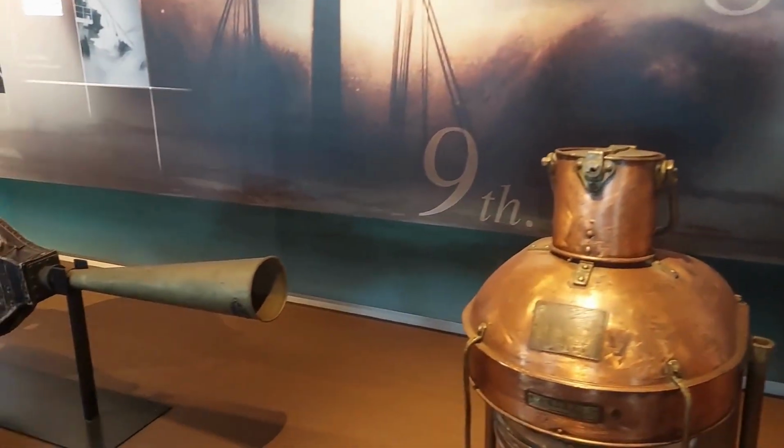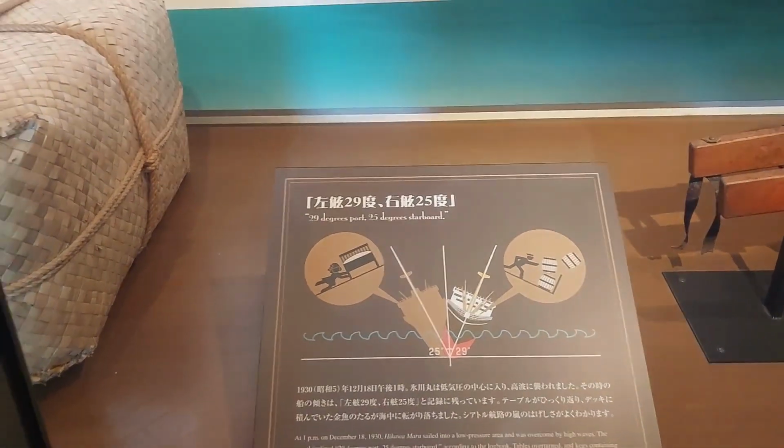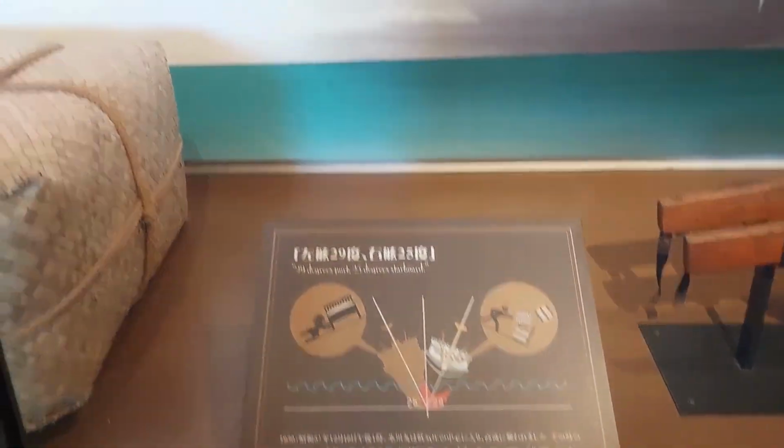Now to the kind of not so nice part. On December 18th, 1930, the ship hit a particularly nasty patch which saw it list 29 degrees to port, 25 degrees starboard, which is really extreme, and that's when stuff starts flying around.